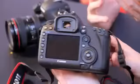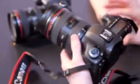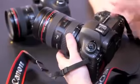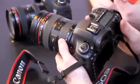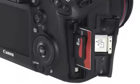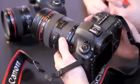Okay, and what about weather sealing? Is it a similar standard to the 7D? Yes, it is actually, yeah. The weatherproofing has actually improved over the 5D Mark II and very, very similar to what we have on our 7D. Okay, and card slots? We've actually got dual card slots on here now. It'll take compact flash and SD. The compact flash, it'll actually take UDMA7 as well.